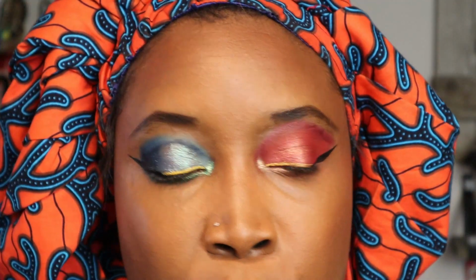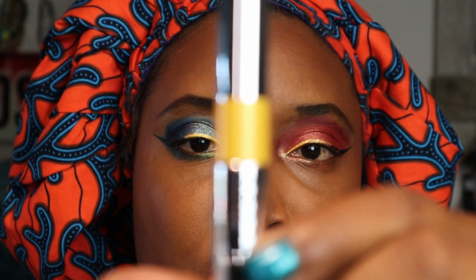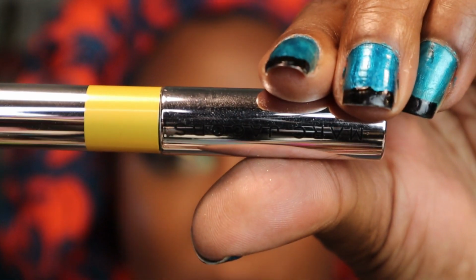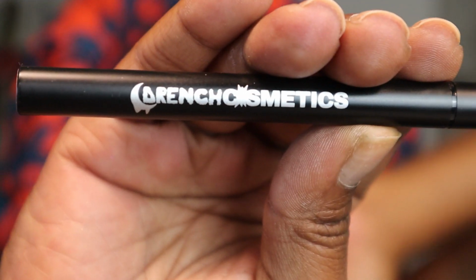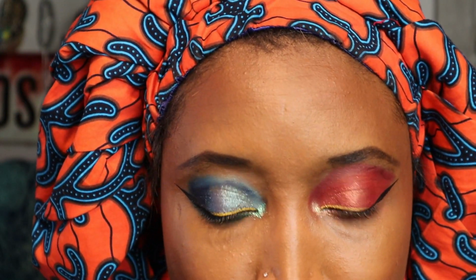All right, so for these super fun wings, I went in first with Marc Jacobs fine liner in Gold Getter. It's probably not focusing because I'm not paying attention. And then I went in to actually create the wing with the Drench Cosmetics Cosmic Liner, because it's actually one of my favorite liners to date. Totally replaced one from a brand I no longer can talk about.